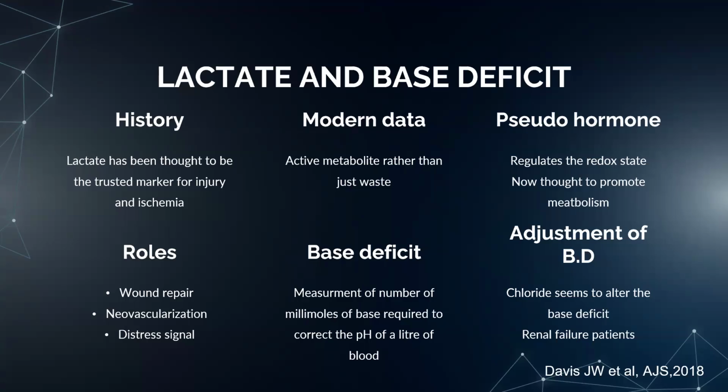And lactate is now being studied as a pseudo hormone, which regulates the redox state in our body. It affects the NAD and NADH ratio, and it is released into the systemic circulation, wherein it is taken up by the distal organs. There is also evidence that lactate has a role in wound regeneration, increased collagen deposition, and neovascularization. Lactate causes vasodilation and catecholamine release, and it also stimulates fat and carbohydrate oxidation, which will finally keep fuel.